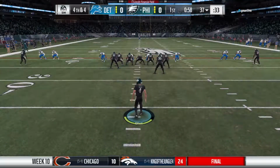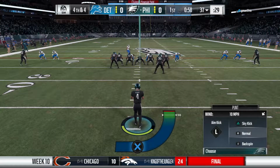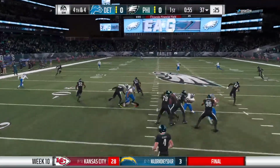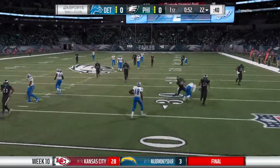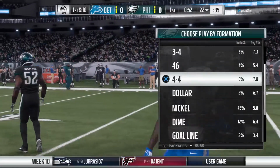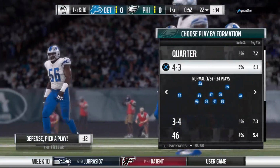The Eagles send out their punter now as he'll kick it away for the second time. And a fair catch signaled for and taken just outside the 20-yard line. 37 yards on the punt with no return. And the Lions will take over. Here's the Detroit offense now as they head back out onto the field.